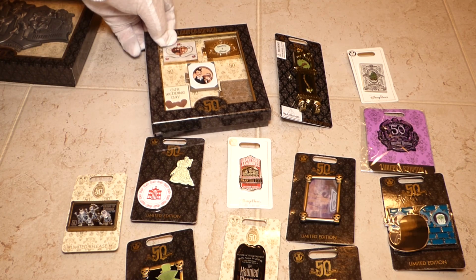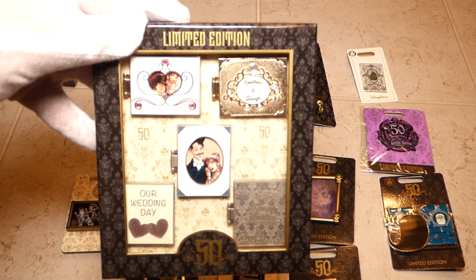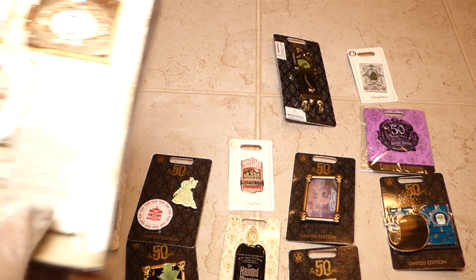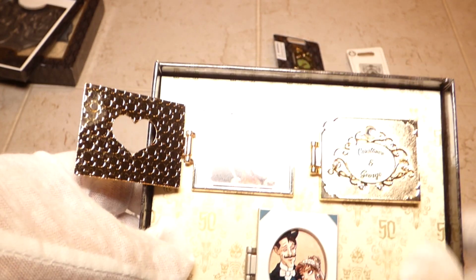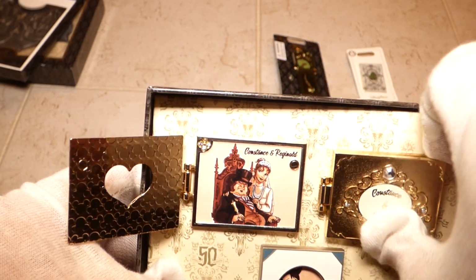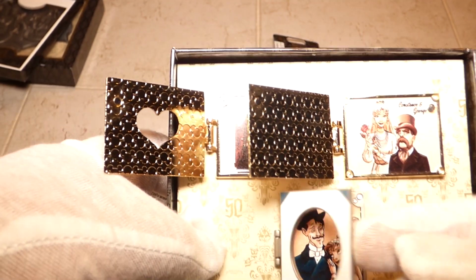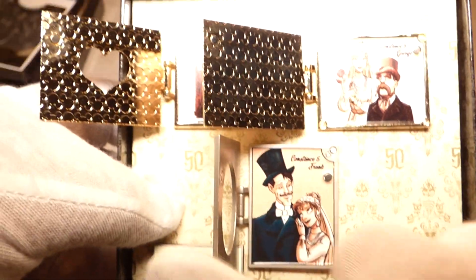Now this one, here's another higher ticket pin collection. Oh, the wedding albums, right? And so this here, of course, talks about the bride and all of the fine gentlemen she's married over the years, and they all open too. See that? We got Constance and Reginald, I think. And we got Constance and George. And here we have Constance and Frank. Right? Happy couple.